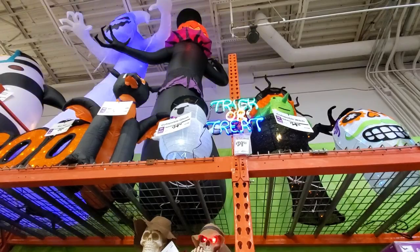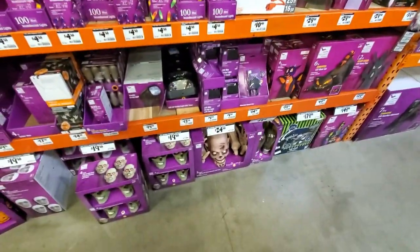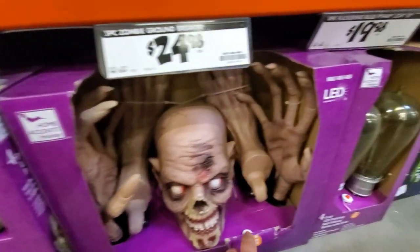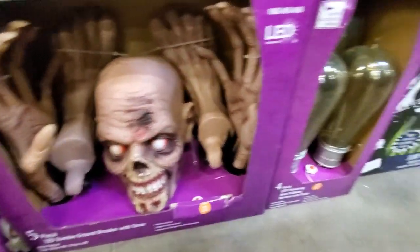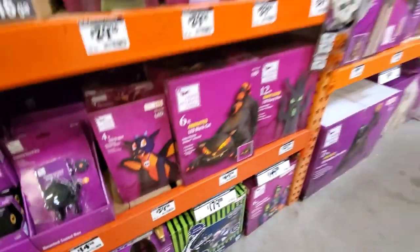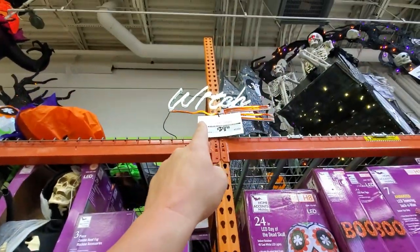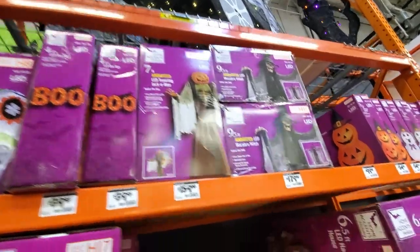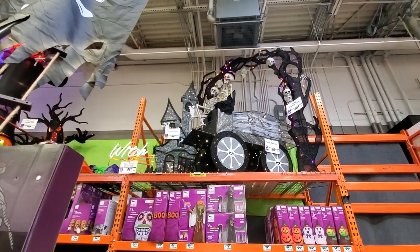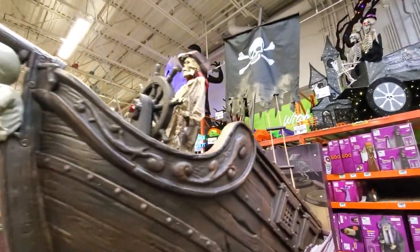I do like the neon trick-or-treat. That'd be cool to have in a basement or even above your doorstep. Let's see what we got down here. Zombie faces. So more inflatables, fog machines. Ooh, zombie head fog machines. And there is the, I'll get you a backup look at it. That is the tree and the haunted house and then a coffin carriage. But really, really surprised at how much they have here.